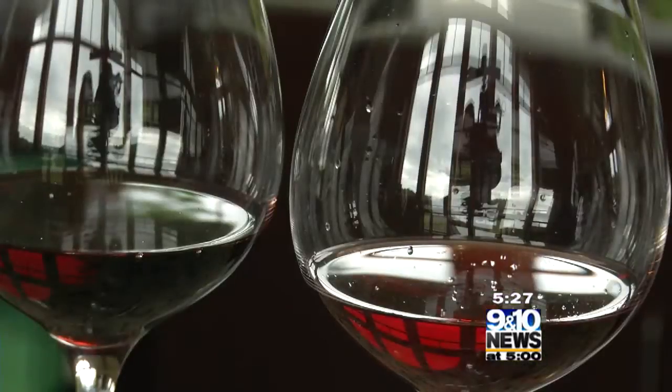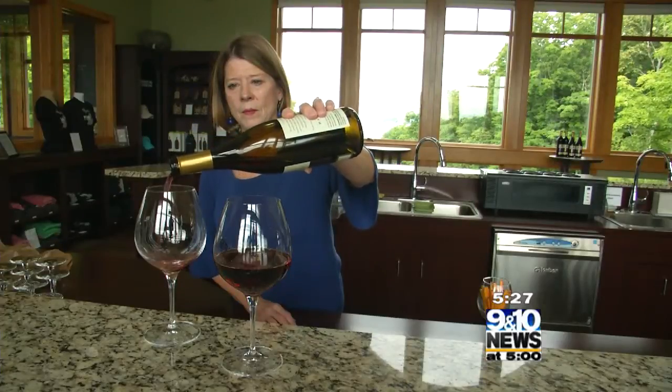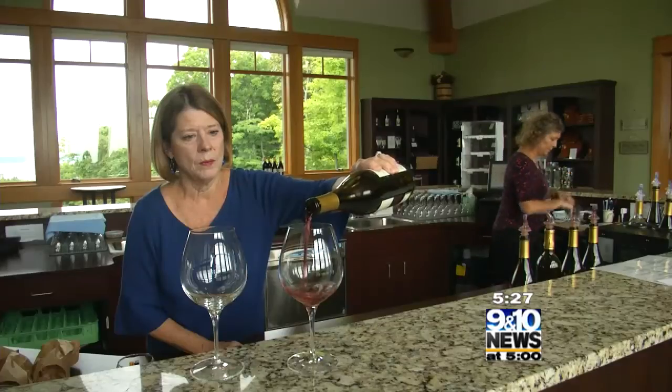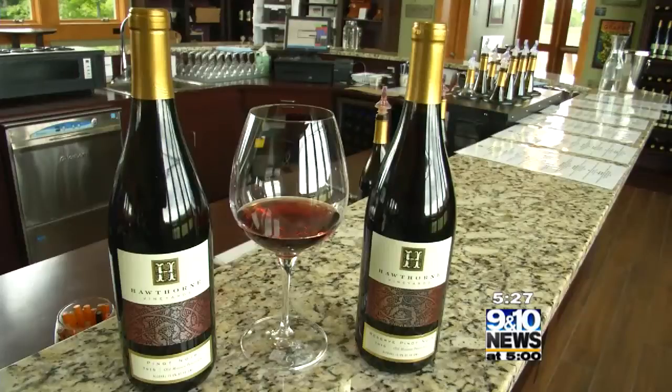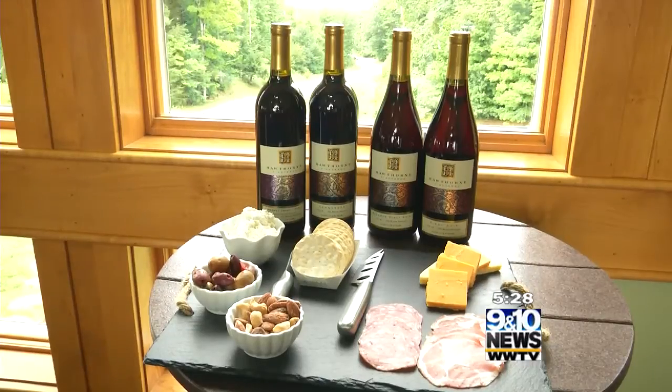Some beautiful reds have just been released into the Hawthorne Vineyards tasting room. A 2015 Cab Franc Merlot, 2016 Lemberger Pinot Noir, and Reserve Pinot Noir. Some produced in very small batches, under 50 cases. The Cab Franc Merlot is lovely. It was aged 33 months in French oak. It's got lovely aromas of plum, tobacco, little oak spice. It's going to be absolutely stunning.